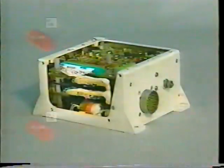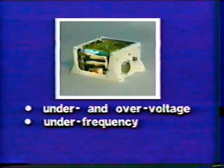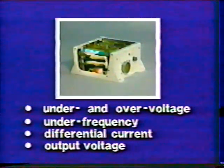When each generator is turning at 12,000 RPM, its PMG produces a 40-volt AC output that is fed to its respective generator control unit. Each GCU monitors its generator for under and over voltage, under frequency, and differential current, and also regulates the generator's output voltage.